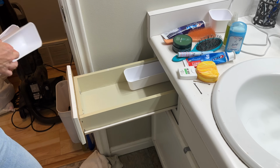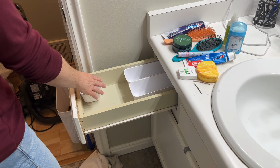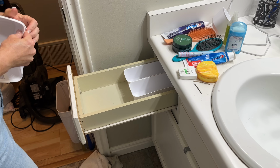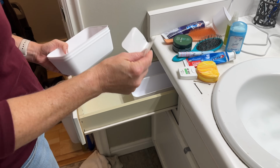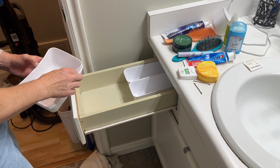So let's hope we can fit more than that. Yay, okay. I love these. These are really, really inexpensive from Target. And I like that they're flexible, because then it's easier to fit.